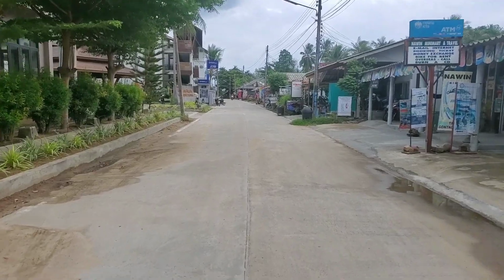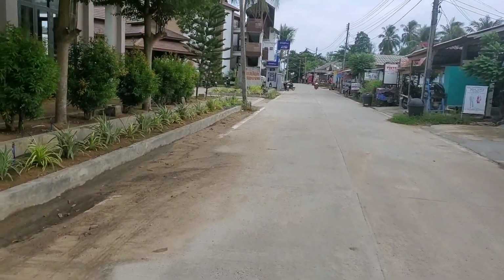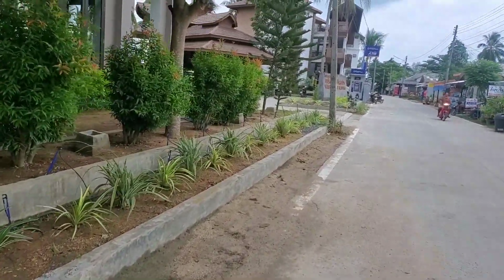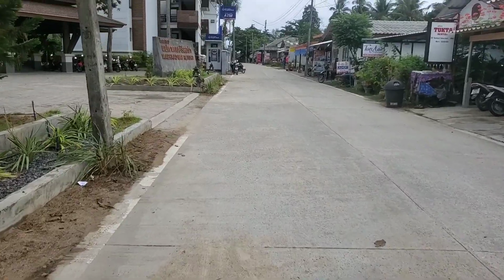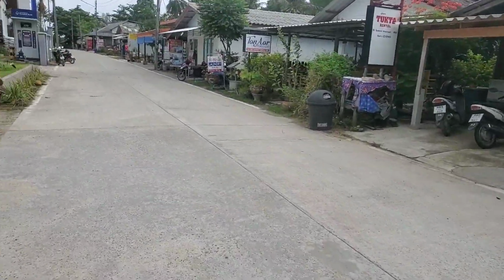Here you'll see a bunch of massage places on the right side. But where I got the massage yesterday was on the beach, because the whole time you're walking on the beach, Sawadee Kap, you're seeing massage places everywhere, right? But here, you have one here.